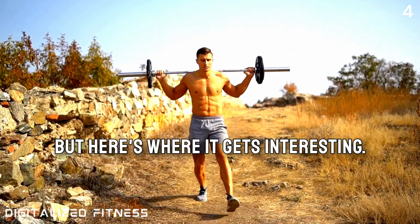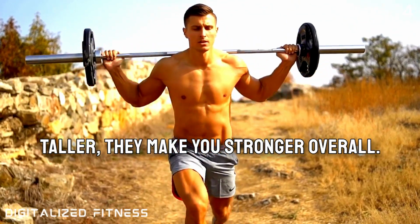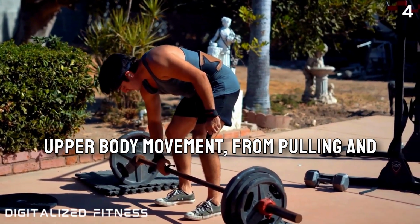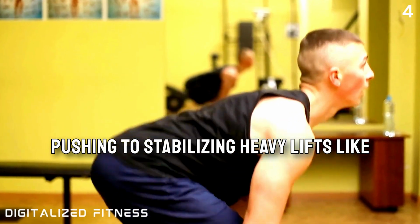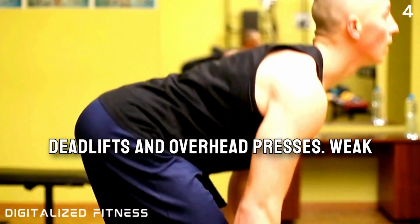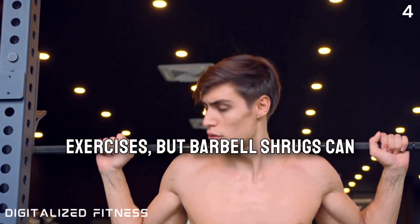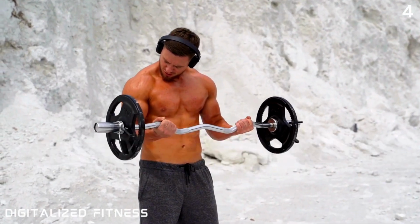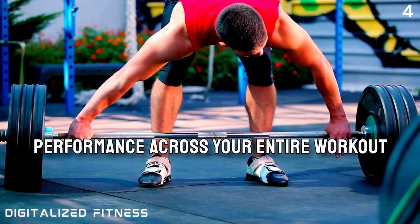But here's where it gets interesting. Strong traps don't just help you stand taller, they make you stronger overall. Your traps are involved in almost every upper body movement, from pulling and pushing to stabilizing heavy lifts like deadlifts and overhead presses. Weak traps can limit your performance in these exercises, but barbell shrugs can change that. By strengthening the traps, you're setting yourself up for better performance across your entire workout routine.